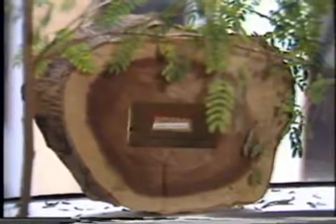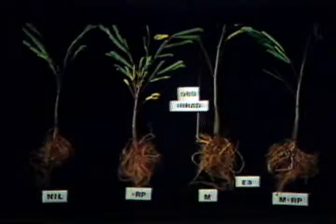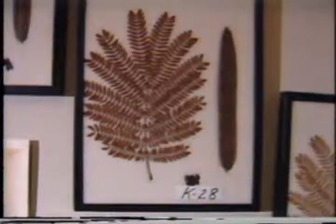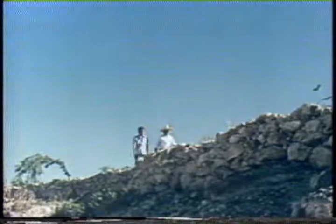Leucaena's giant varieties grow to heights of 65 feet in just 5 years. One of the giant varieties can produce about 20,000 seeds a year. Its root structure enables it to pump life-giving nitrogen and other nutrients to its companion crops. Rich in protein, Leucaena's leaves and young pods are also eaten by people in Asia and Latin America.